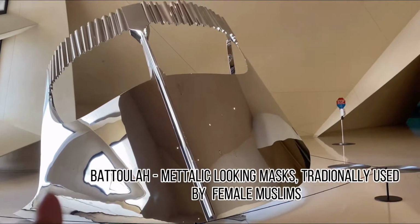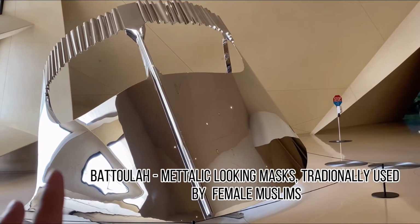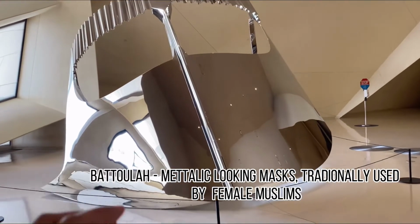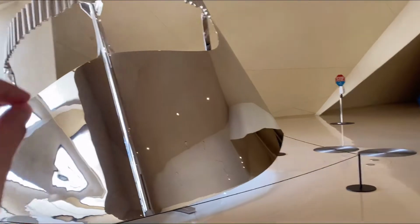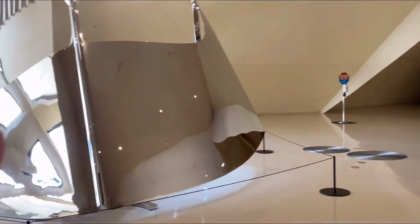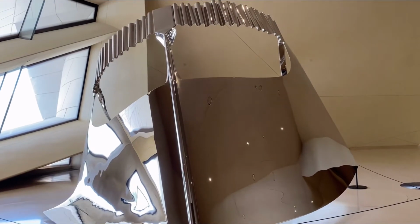Ng mga females if you're married, yung mga traditional Arabs, they put that on. Aside from hijab, they're using this, like the old Arab females.